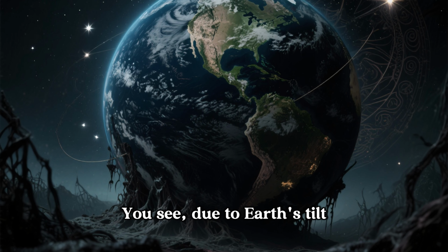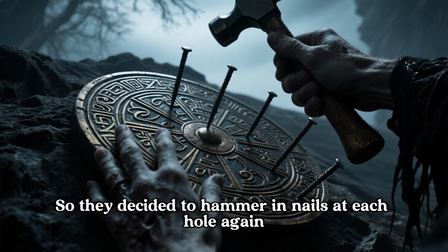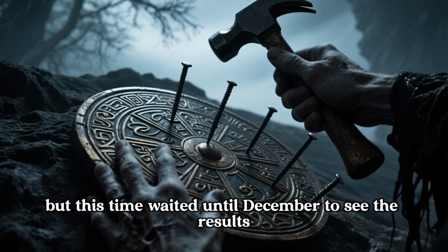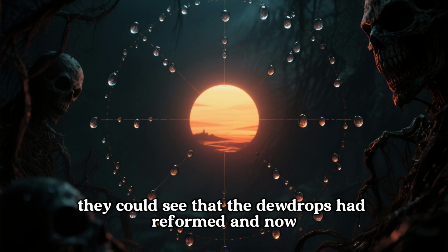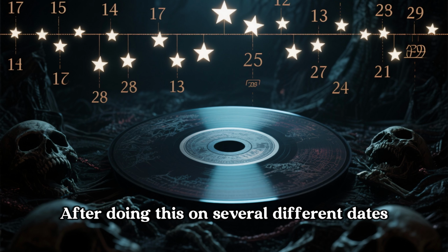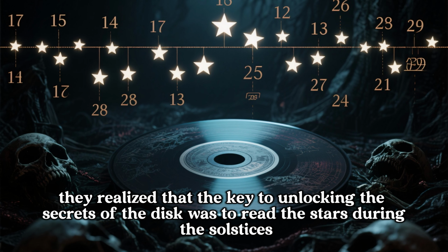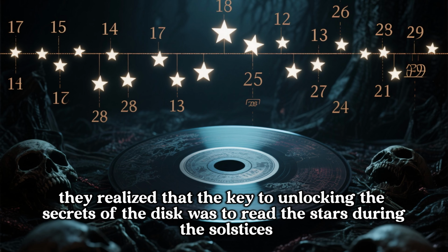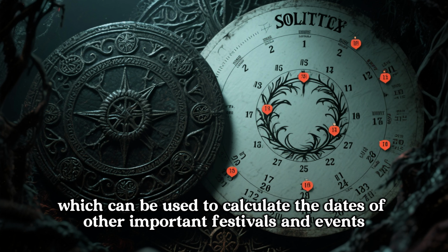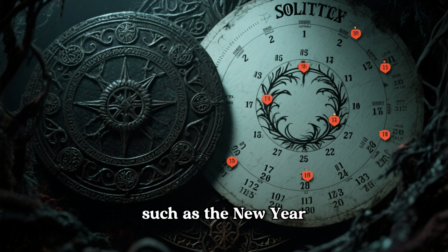You see, due to Earth's tilt, the stars appear to move throughout the year, so they decided to hammer in nails at each hole again, but this time waited until December to see the results. Once the sun rose, they could see that the dewdrops had reformed and now lined up perfectly with the winter solstice. After doing this on several different dates, they realized that the key to unlocking the secrets of the disk was to read the stars during the solstices. This gives us the exact dates of the summer and winter solstices, which can be used to calculate the dates of other important festivals and events, such as the New Year.